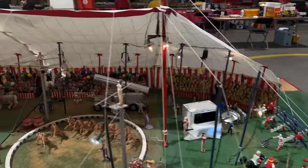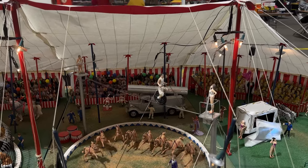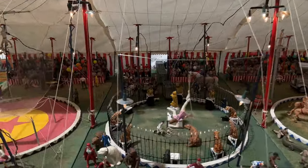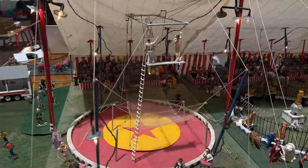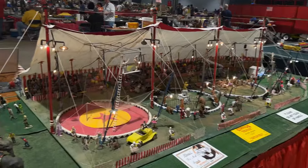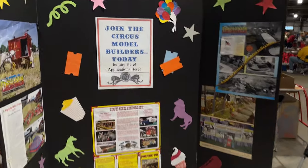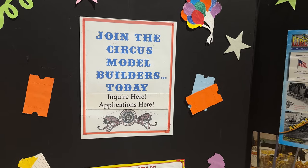There's a lot moving on here. Trapeze. This guy on a unicycle. There's even a cannon. I don't think anybody shoots out of it, though. Lion tamer. There's the trapeze. That is really cool. All this is circus stuff. That's what these guys scratch build. All circus theme. Join the circus model builders today.